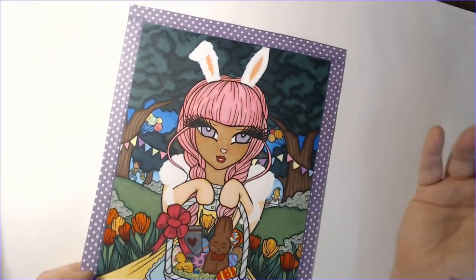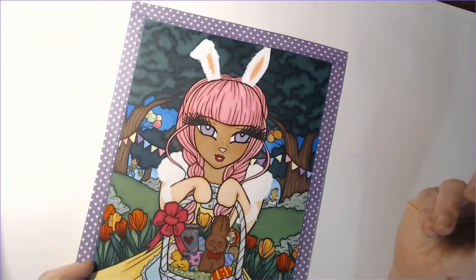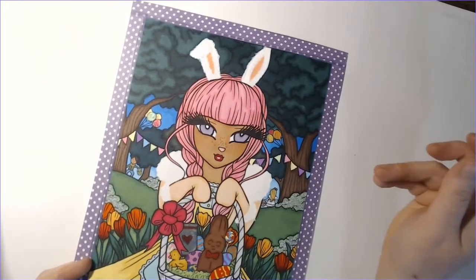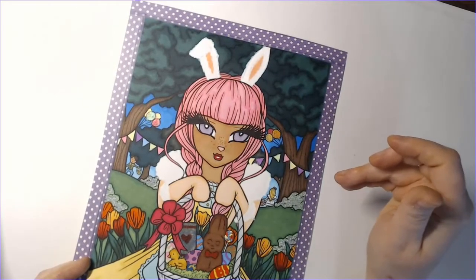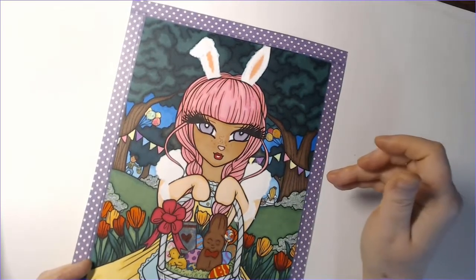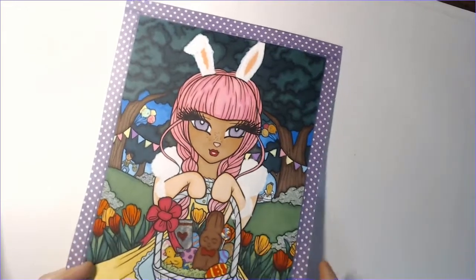This one's more classic style, but of course I had to give her pink hair, because I had to do something different. So she got her bright pink hair, which went perfect with it. So it turned out really good. I tell y'all what, marker blending really is my jam. It probably gives me the least amount of anxiety when I've got my colors right.